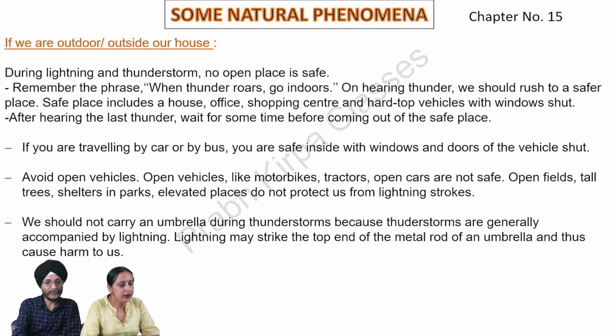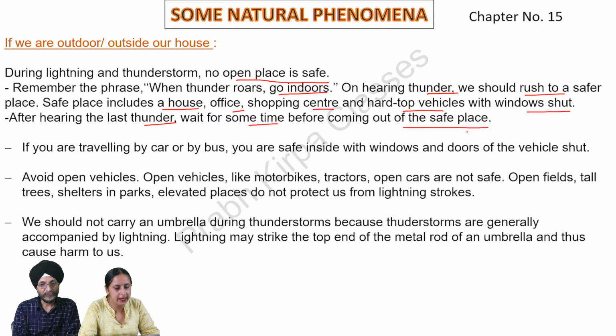If we are outdoor or outside our house during lightning and thunderstorm, no open place is safe. Remember the phrase, when thunder roars, go indoors. On hearing thunder, we should rush to a safer place. Safe places include a house, office, shopping center, and hard-top vehicle with windows shut. After hearing the last thunder, wait for some time before coming out of the safe place.